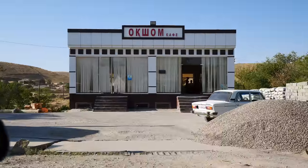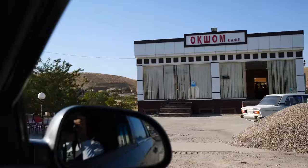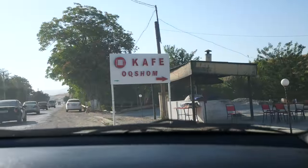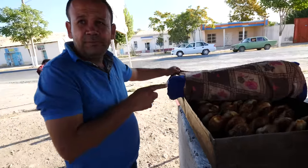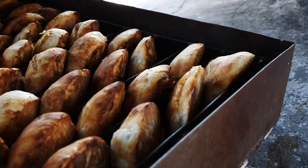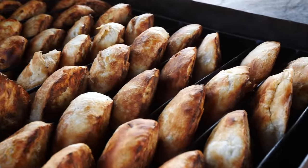Whoa, my God, there's a butcher's right there. Pigs hanging. Oh, there's food everywhere. Melone, watermelon. So we're in a little town. What town are we in? What town is this? Do we know? Oh, wow. Somsa. Voila? Yeah. Hello? Yeah. Somsa. Wow, this is a different type of somsa.